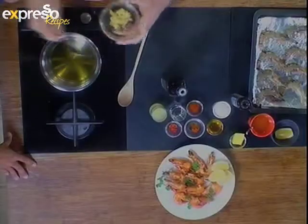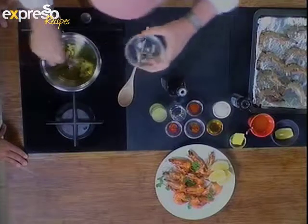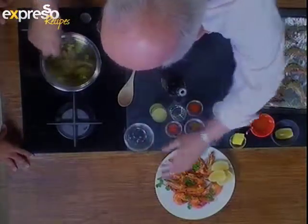All right. So we've got our olive oil going, and here we're going to put in some garlic. All right, so we're going to start frying that up.